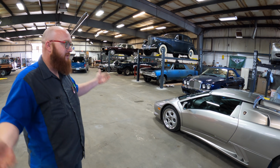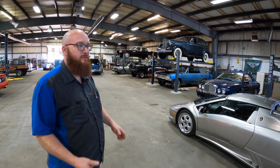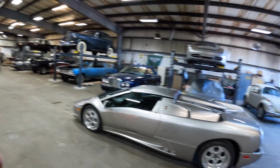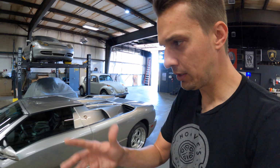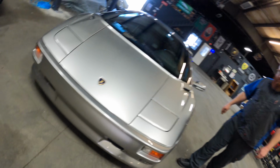You won't be able to find that dust cap. They'll probably want to sell you an entire steering rack. Right. So I got a dust cap that's the same size and we can tap it into place. So during the rebuild at some point, they took that cap off and they just never put it back on, right? Lovely.